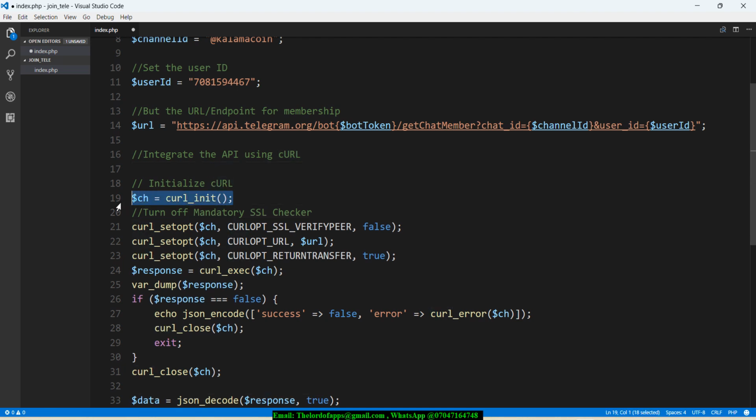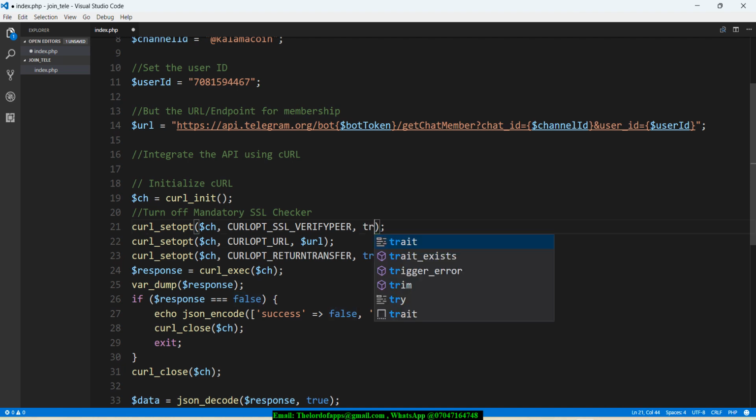So initially I'm just trying to initialize the cURL, just initializing the session, and here I'm just turning off the mandatory SSL checker because I'm going to be testing this offline, so I wouldn't actually need this right now. And if you're actually online, you can turn this to something like true. All right, but now that we're actually offline, I want to turn that off right here. Okay, so that's just what that is.